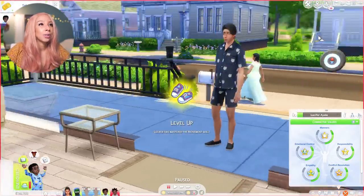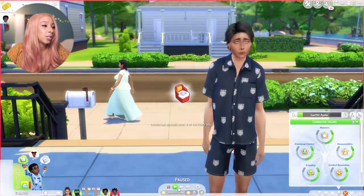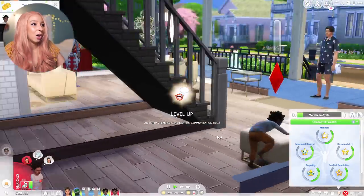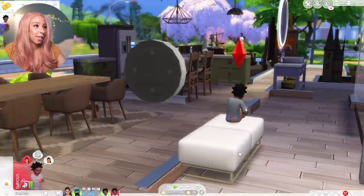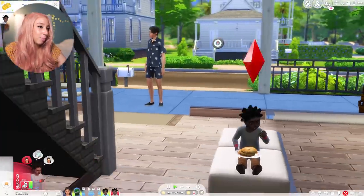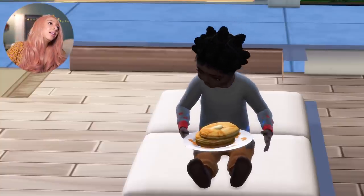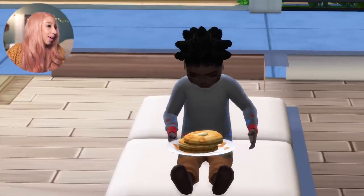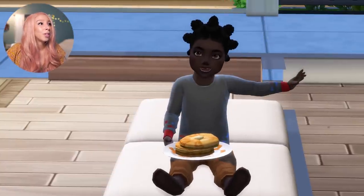Oh, what's up, Merles? How you doing? Not looking very good, TBH. There you go. Now you can walk around with no issue, eat your food like the good toddler you are, not play with it and make a big old mess. See? She's just eating and that's it. No mess, no fuss. Oh, I spoke too soon. I freaking spoke too soon.